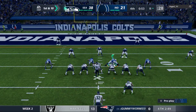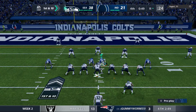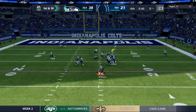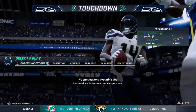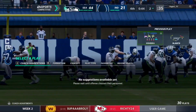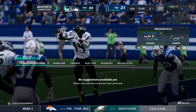All runs on this drive so far. It's 1st and 10. Oh, Wilson's going to throw. Seahawk touchdown. DK Metcalf. I was saying, they need to move around a little. And the Seahawks add on to their lead.